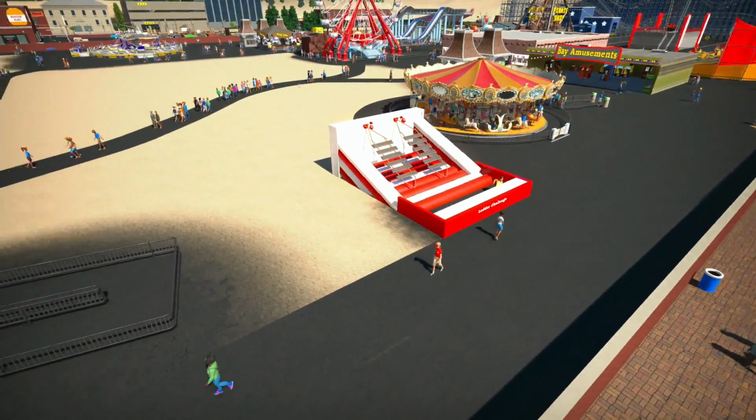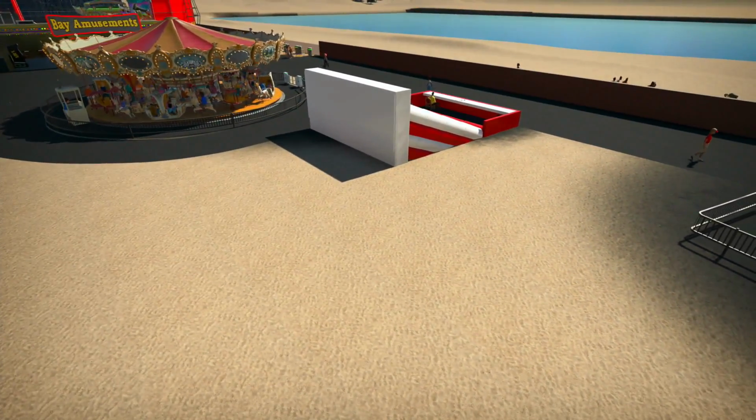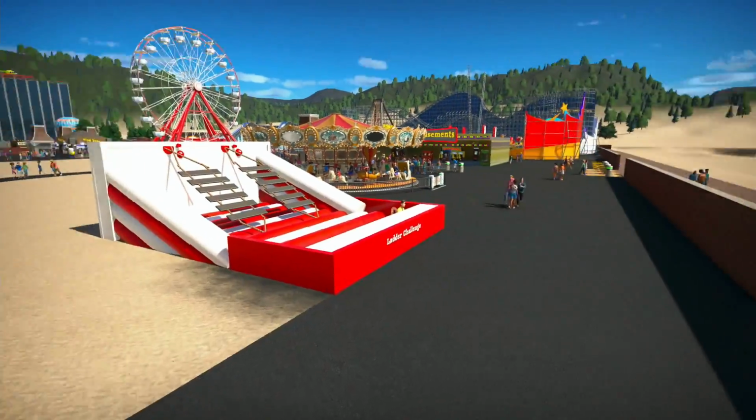I just thought it'd be nice to sort of break up along this edge. I will probably end up putting another midway game or maybe some shops around it just to kind of fill it out, because I think at the minute it still does feel like it's on its own a little, but maybe that's just me, I don't know.